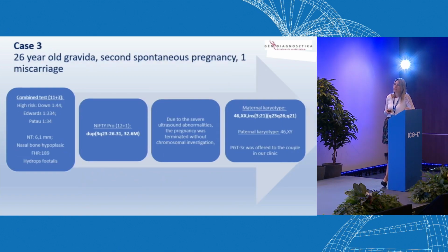The third case was a 26-year-old gravida with her second spontaneous pregnancy, and she had one miscarriage before. In her pregnancy, we found a high-risk result at the combined test for Down syndrome. The ultrasound was very severe, with hydrops fetalis, a 6.1 millimeter nuchal fold, and hypoplastic nasal bone.